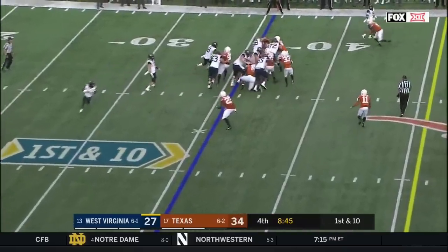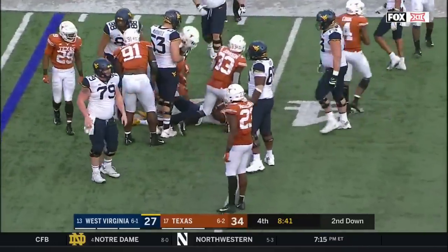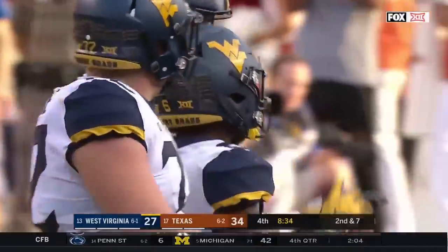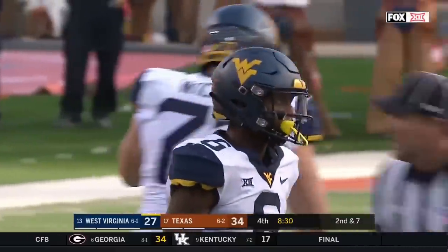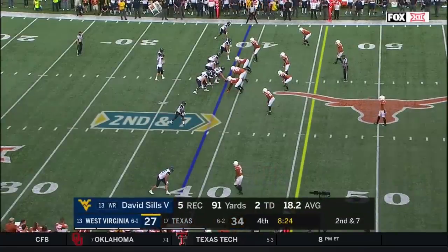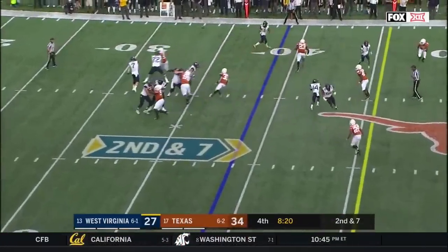Greer fakes it, reverse, McCoy. And McCoy is dropped by Gary Johnson. Don't you get the feeling you're going to have to see some David Sills here soon? Eventually. That's when they were in rhythm and playing really well offensively, when they had David Sills. His last catch was about 10 minutes left in the second quarter. He's got two touchdowns in this game.